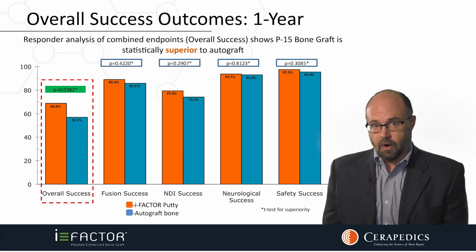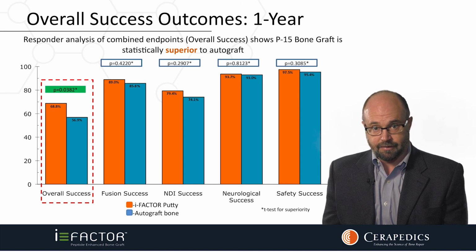This trial had a non-inferiority statistical design, and you'll see all 4 of the primary outcome measures in this slide showed non-inferiority to autograft. All of them had slightly better results with iFactor versus autograft, but they were not statistically different. In the prospective statistical design for this study, we included an overall success metric. This overall success is a measurement of individual patients who were successful for all 4 of the primary outcomes. And what we found at 1 year at the time of FDA submission was not only a significantly higher number of patients successful with iFactor versus autograft, but that in fact was statistically significant as well as clinically relevant.